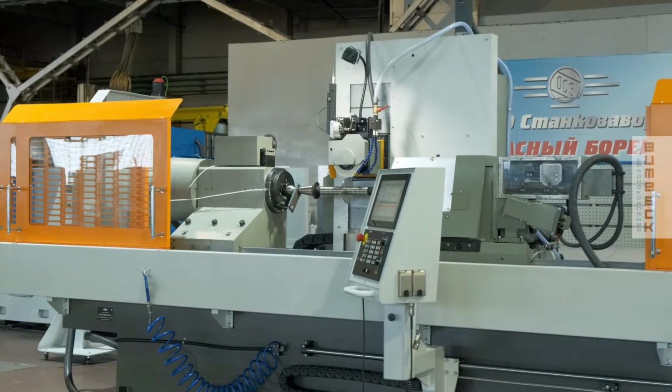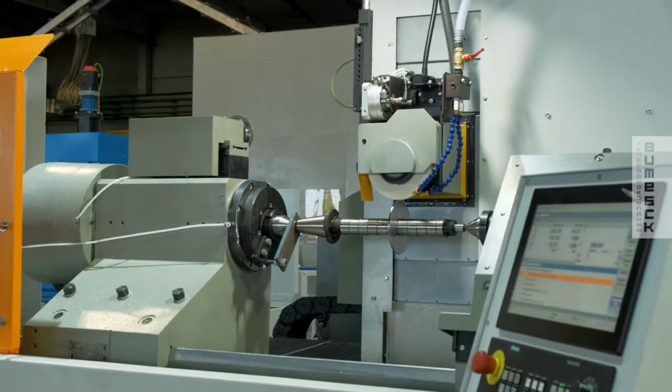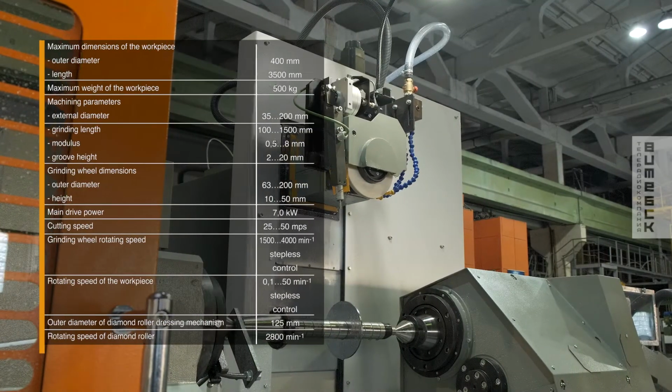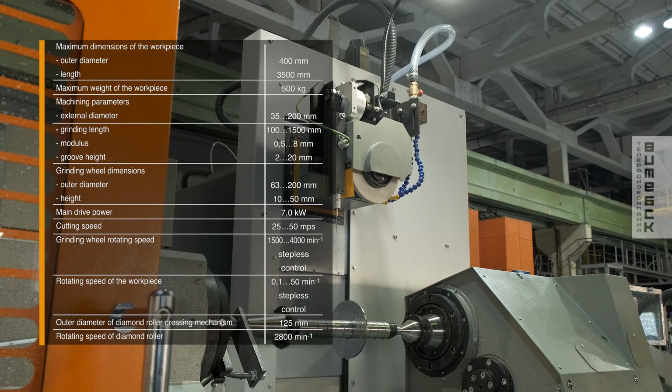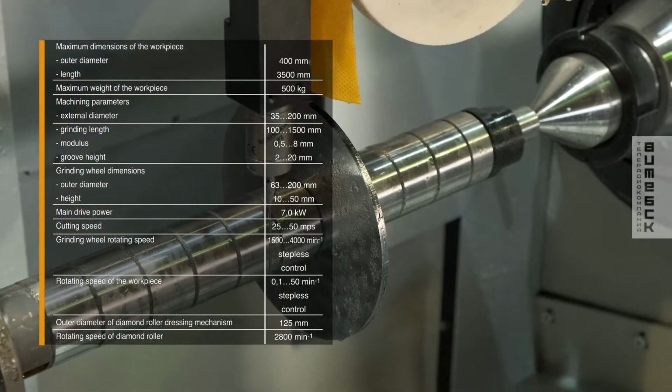The base of the machine is a bed, in the front part of which there is a fixed table. The work head is mounted on the table on the left side and the tailstock on the right side. The machine is equipped with the part orientation mechanism with the torch sensor.